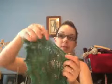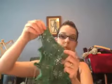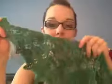Isn't it pretty? So there's still ends hanging, and it's not blocked, but I want to show you this. You see this little gray marker? That's how much I knit to about here the last time I talked about it, and then here's the border. You can definitely tell a difference.